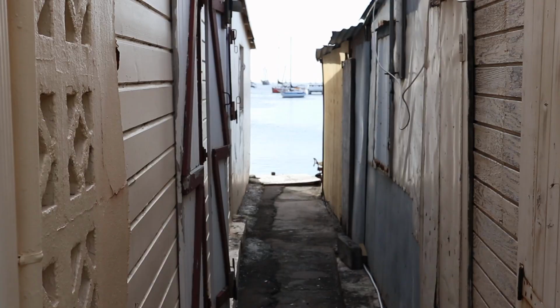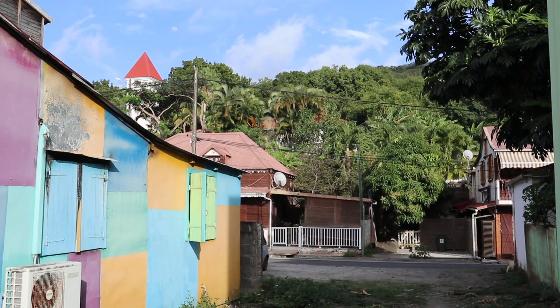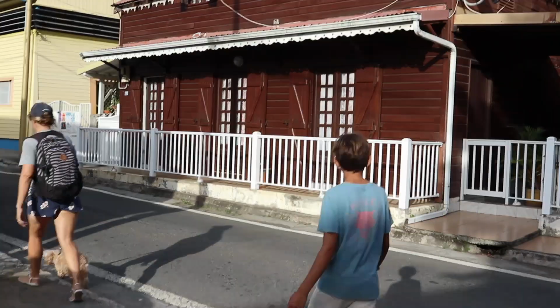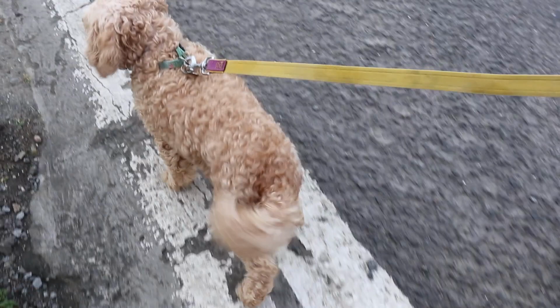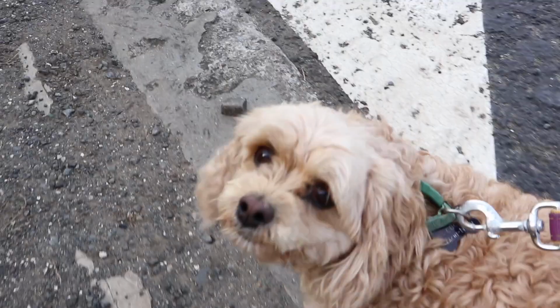Look at that. So these streets are really cool. You stop and you get a cool little dog. Coco's seen a chicken. Look, I don't know if you can hear that, but she's literally strangling herself. Here's the chicken.